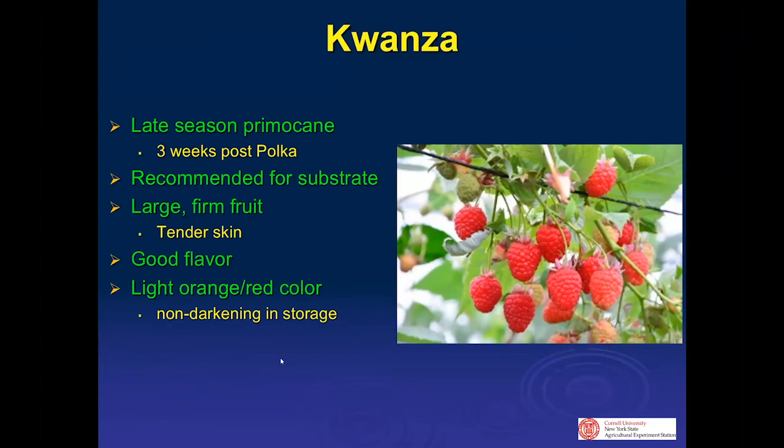And then Kwanzaa. This is the third one. Generally considered a late season variety for primocane fruiting, 3 weeks past Polka. Maybe too late for your seasons, or you may have to accelerate it using some of the techniques Brent was talking about last week. Recommend it for substrate production. That's right there in their website.